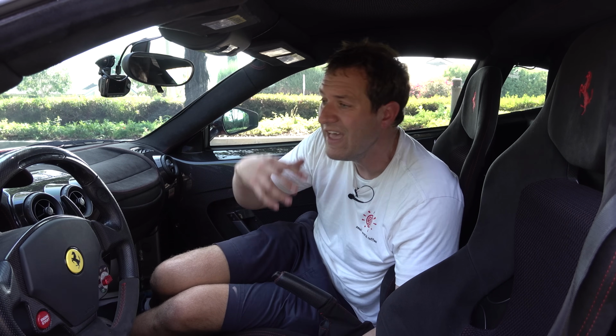Now, another upgrade to this car came to its transmission. The 430 Scuderia still uses a sequential manual transmission with a single clutch rather than a dual clutch like later Ferrari models and most modern sports cars and supercars. So it was still a sequential manual. Ferrari called it the F1 transmission, but in the 430 Scuderia, it was intended to be especially quick.